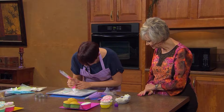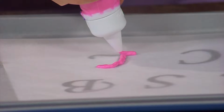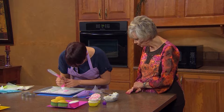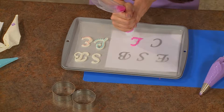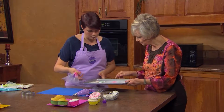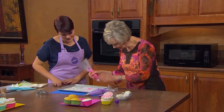So I'll do the L here, and I have my writing tip on, and you just see how easy it is to write. It's just like a decorating tip. And you could go over it or expand, make it wider or taller. Absolutely. And here, I'll let you choose a letter of your choice. I'll just do the C. We'll have a creative living. Perfect.